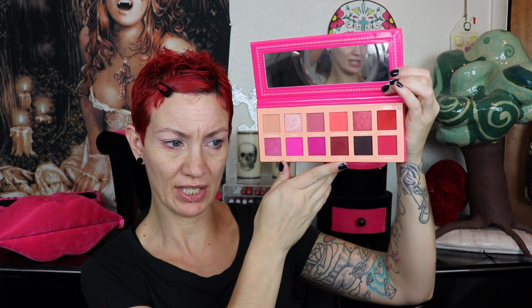This morning I'm going to use the Ace Beaute Blossom Paradise palette, and this is the color story.